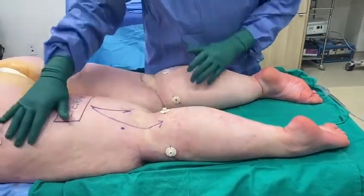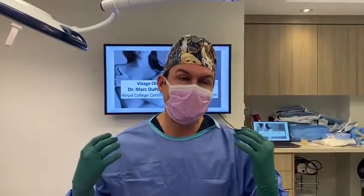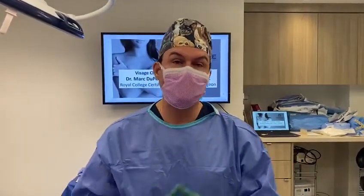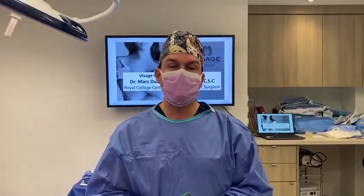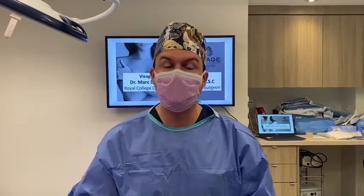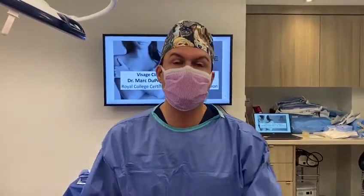I will continue on the thigh a little bit, then we're going to turn her and we'll complete the 5-liter liposuction as a safe amount in Canadian clinics when patients are discharged on the same day. Lipedema surgery has been something I've been performing for 20 years in Toronto, and lots of happy customers. So I'm very happy to be able to help my patients with lipedema.